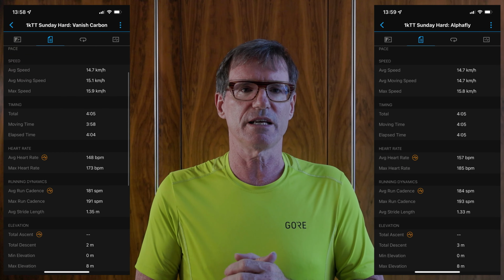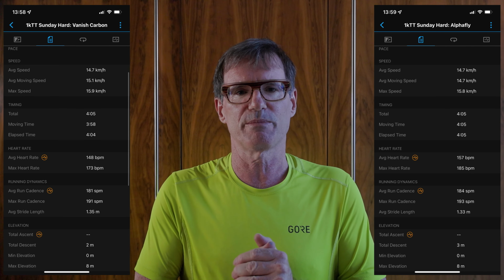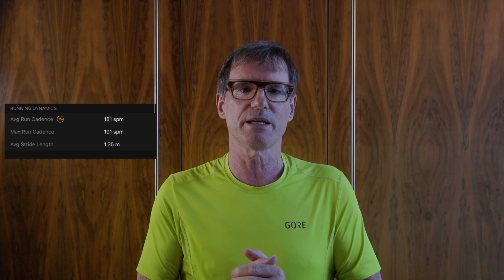When I drilled down into the data though, it was slightly different how I went about it. My cadence in the Vanish Carbon was 181 steps per minute, and my stride was 1.35 meters average. And in the Alphafly, my cadence was 184 steps per minute, and my stride was 1.33 meters on average. So I was really surprised that the longer stride length came in the Vanish Carbon.